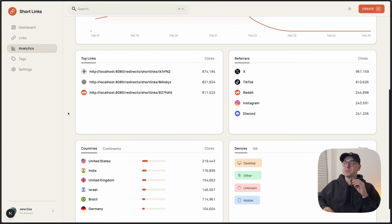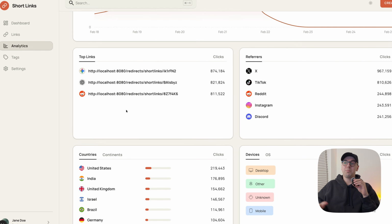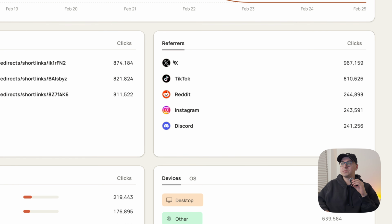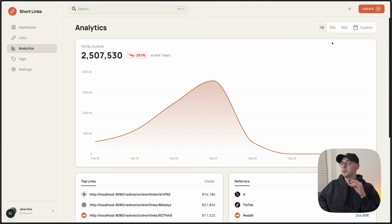And down below is a breakdown with more granular data. So here you can see the most performant links. The URLs here are kinda ugly for now. They're gonna be replaced by nice short URLs eventually. And on the right, you could see the referrers. Basically, it's the channel or source from where the redirect using your short link was made, and the number of clicks per referrer, and the counters here are shown only for the period that is selected.